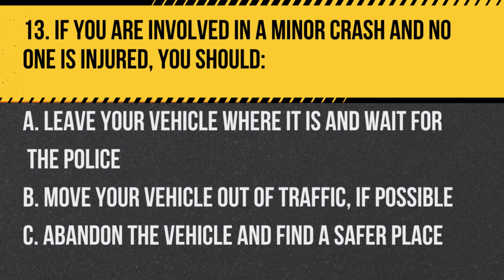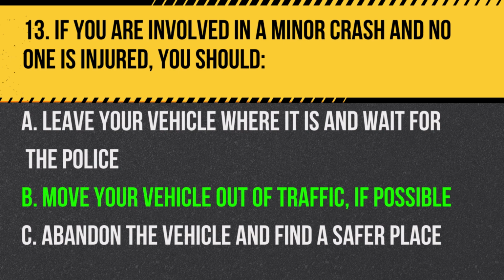Question 13. If you are involved in a minor crash and no one is injured, you should A. Leave your vehicle where it is and wait for the police. B. Move your vehicle out of traffic, if possible. C. Abandon the vehicle and find a safer place. Answer. B. Move your vehicle out of traffic, if possible. It's safer for everyone if vehicles involved in minor crashes are moved out of the flow of traffic.